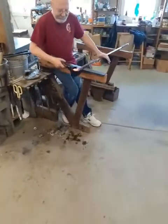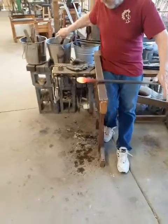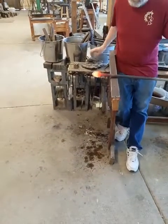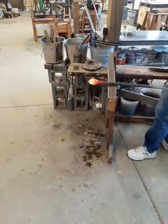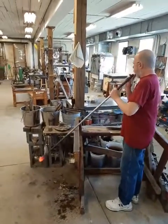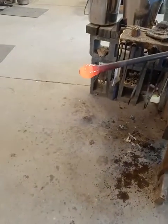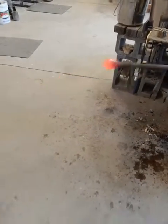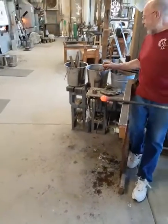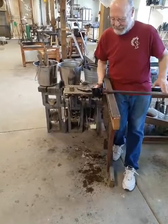Okay, let's get back to the business at hand. Enough about the birthday boy. Foster's got that blocked now, and in just a moment he's going to blow again, trap the air in it, and you'll see the bubble expand. That happened really pretty quick, and you know why? Because hot glass moves and cold glass don't.